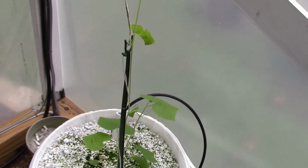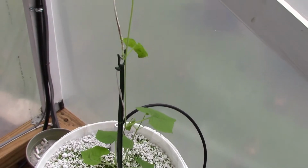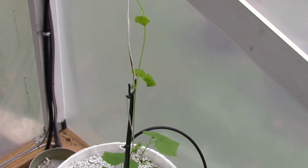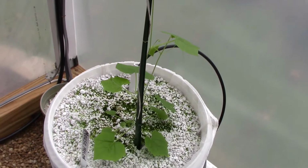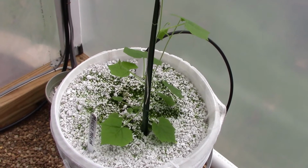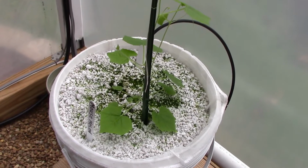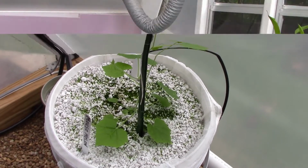And then this is the mouse melon, once again thanks to Mr. Rob Bob. You can see it's climbing up the string. I'm not really sure how big these things are supposed to get. Rob would know. As far as leaves and all that, I don't have any clue except for what I've seen him grow and other pictures I've seen of these. But anyway, it looks like it's doing just fine, so we'll keep abreast of it, see how it goes.